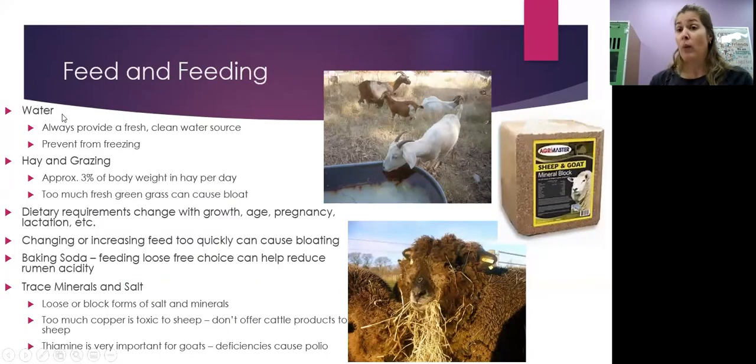Fresh, clean water. And in the wintertime, not freezing. So I want fresh, clean water at all times for these guys to drink. That's not frozen, okay? Hay and grazing.